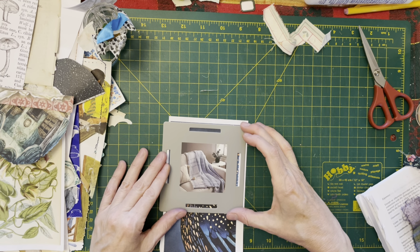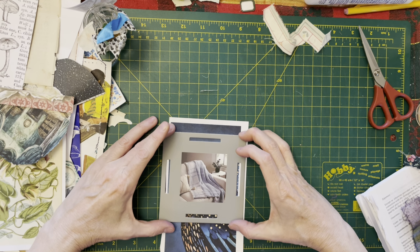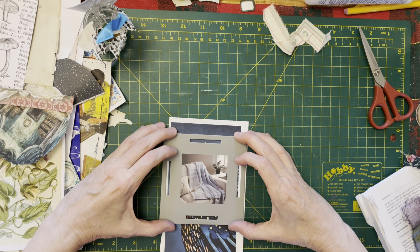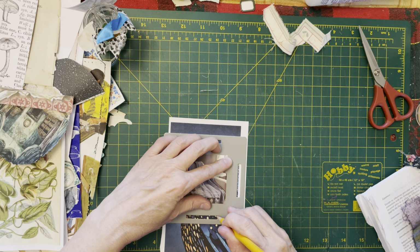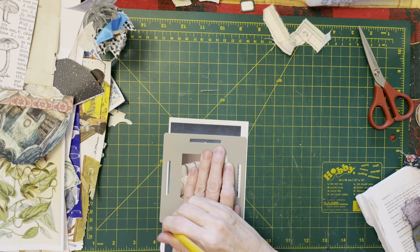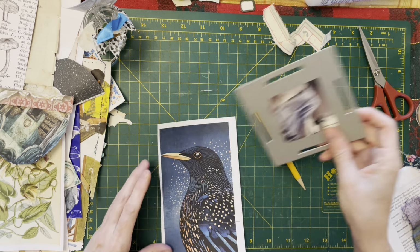I can do that. I can do that. Or that. Where's his face? There's his face. Come on, you can go. So, what do I want to do? I want to cut there. Cut there. Cut there. Cut that out.